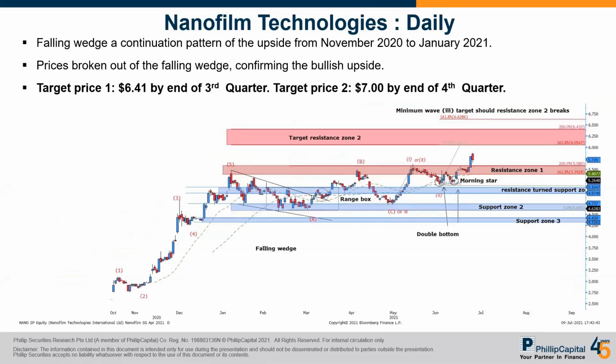Next, you have heard me talk about Nanofilm Technologies quite a number of times. Price did have a continuous sell down despite this dark cloud cover not being completed. Nonetheless, I think resistance zone 1 will likely be the new support zone, and price will rebound and target resistance zone 2 at $6 to $6.41, which is my target price 1 by the end of the third quarter.